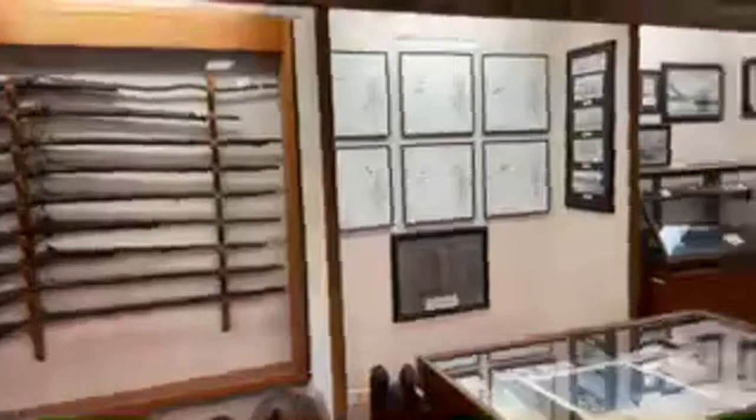Over here is the whole thing about the Battle of the Grand Gulf. Up higher are more of the flags. On the left is your Confederate battle flag, which is the square. It was not a rectangle, it was a square. And for the history buffs out there, here is the Gulf.